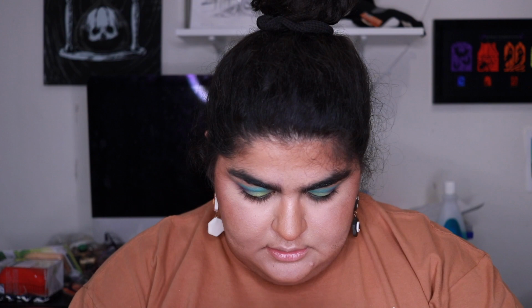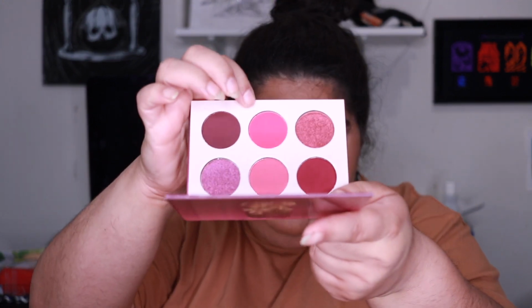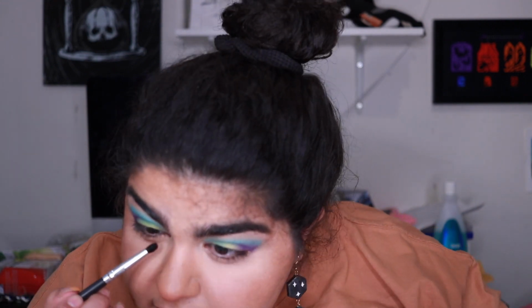Okay, cool. I'm gonna stop using the Zulu for now, and then I'm maybe gonna do my lower lash line with the berries just to give that palette also a shot. I'm gonna grab this matte but also vibrant, really bright pink shade on this pencil brush, and run that under my eyes.